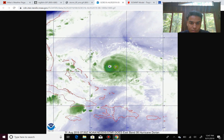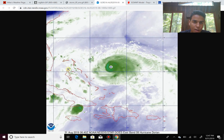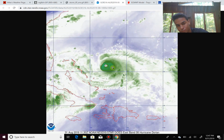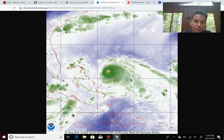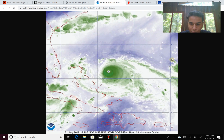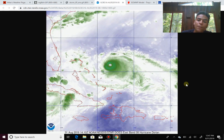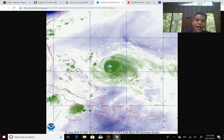And you could see that it's moving mainly straight. It was taking more of a northwest turn. Now it's starting to turn more straight. But in terms of the future of this, could this reach Category 5 status? I think it definitely could, as this upper level low that's hindering it a little bit, making the storm asymmetrical, maybe limiting it from Category 5 status.